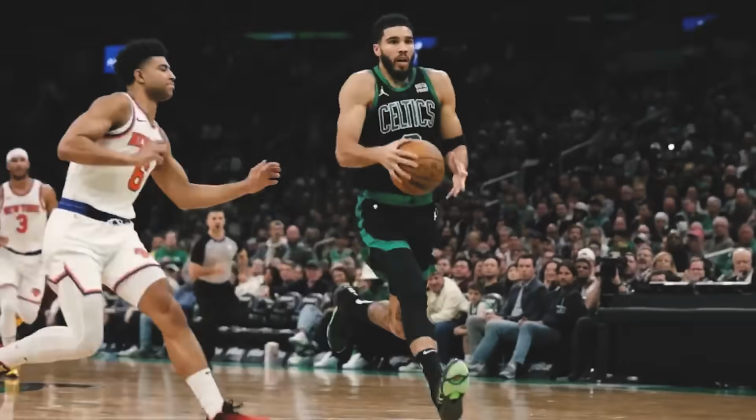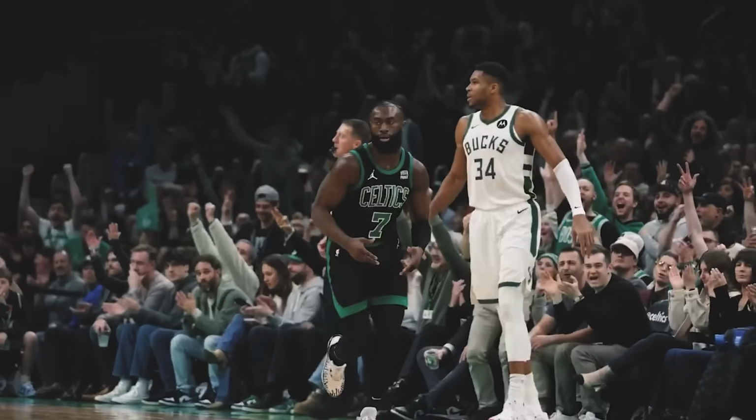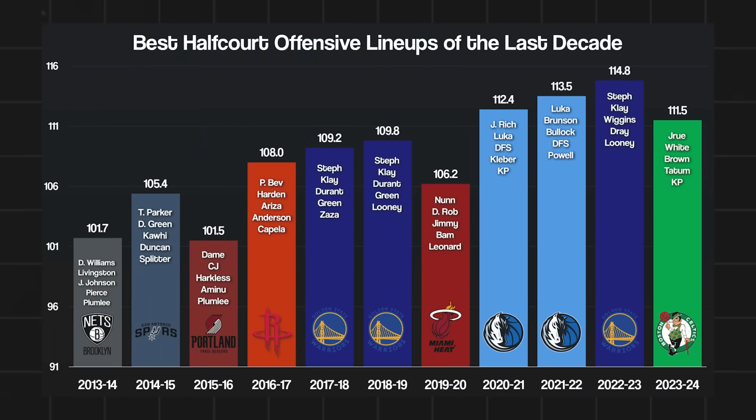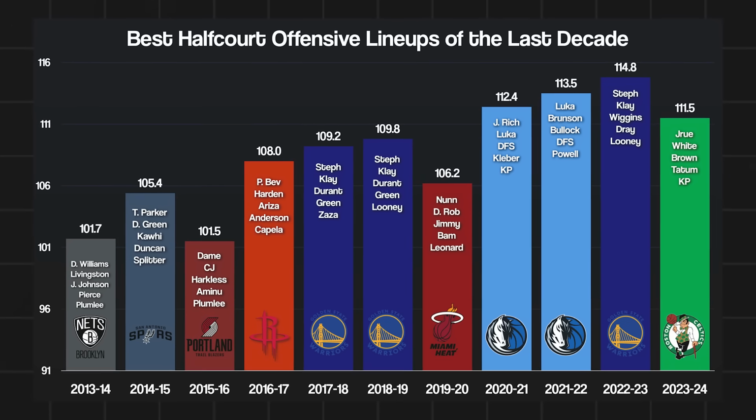After a while, it gets a little bit difficult to find a ton of glaring weaknesses in this group of 5. Just to really drive home just how good this unit has been, they're currently the 4th best 5-man half-court offense of the last decade. And they're alongside some pretty heavy-hitting offenses.